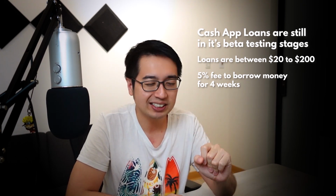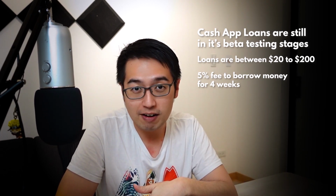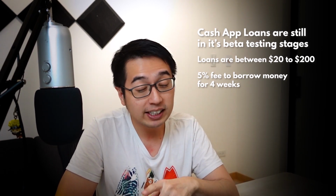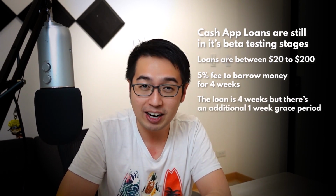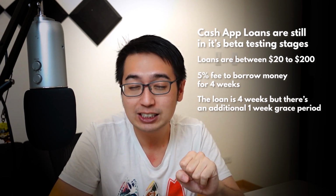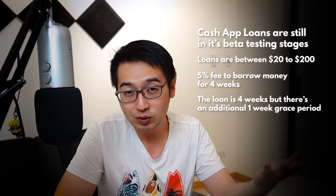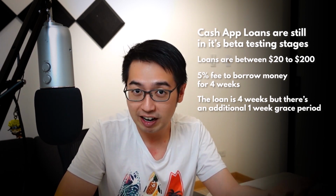So this is how it works. If you borrow money from Cash App, they give you 4 weeks to pay it off. If you don't pay it off in 4 weeks, they give you an additional 1 week to pay it off as a courtesy grace period. So now you have up to 5 weeks to pay back the money you borrowed plus 5%. So if you're borrowing $100, you owe them $105.